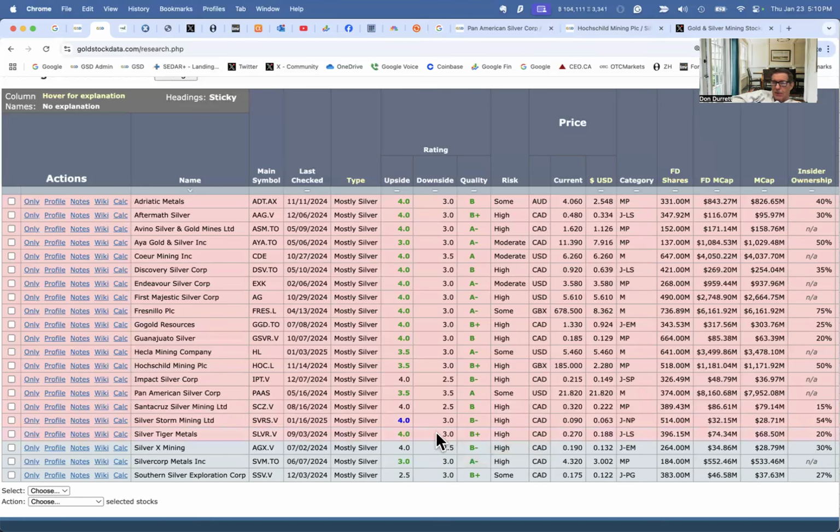Silver Tiger. This is probably one of the better risk reward development plays. I have it as a B plus. 74 million market cap. They're going to mine 4 to 4.5 million ounces of gold and silver. It's actually an open pit. It's actually more gold than silver, but they're calling it silver equivalent because the underground is high grade silver. So they're going to build this pit first. They're working on the permits now. Once they get the permits, they're hoping to start construction this year.